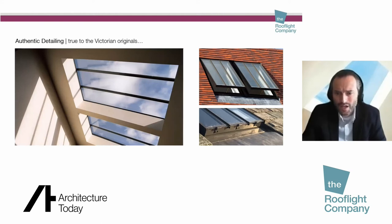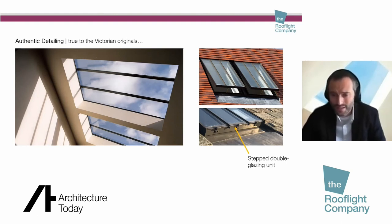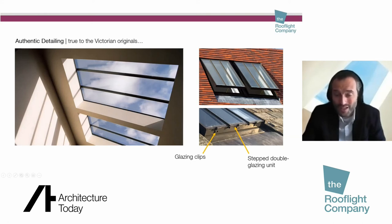So, as I talked about earlier, that stepped edge there with the single glazing. In conservation rooflights and roof windows now, we use double glazing or triple glazing to get the modern performance and to get those good U values and good thermal efficiency. But again, it's mimicking the elements and the authenticity of that original cast iron Victorian conservation roof light. So the stepped units, as you can see on this unit here, they just add to the overall aesthetic. You can also see the glazing clips have been retained. With modern performance and modern products, you don't really need those glazing clips, but transferring them over just again adds the character of the product itself.